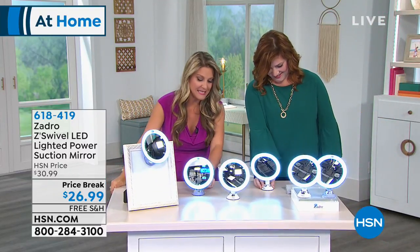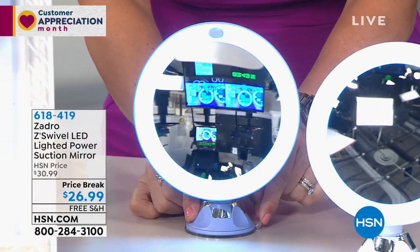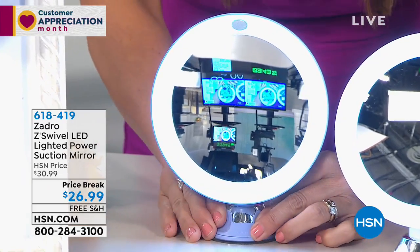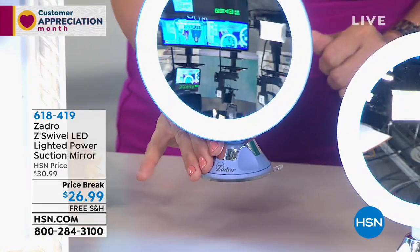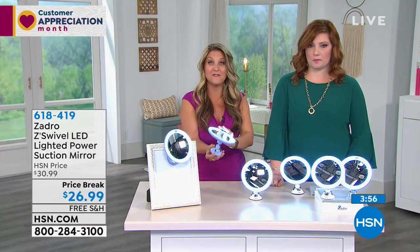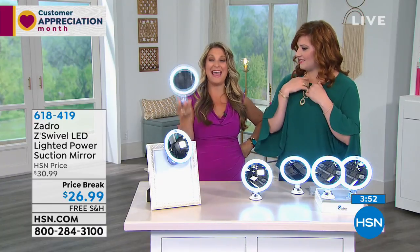And take a look at this, because they actually put a little tab here. So whenever you are ready to remove this from your existing mirror or your countertop, all you're going to do is unlock it, pull the tab, and there you go. Nice. It's perfect for travel. It's perfect if you are like me and you love to go RVing, put this in your camper. You can take this with you everywhere.